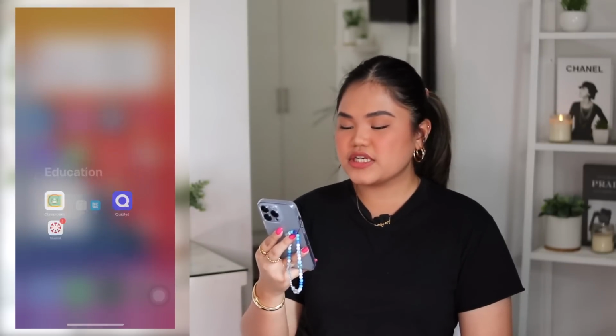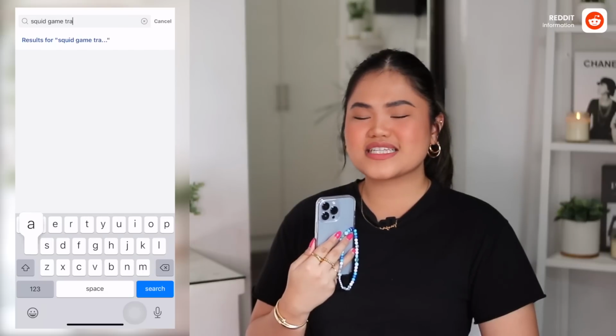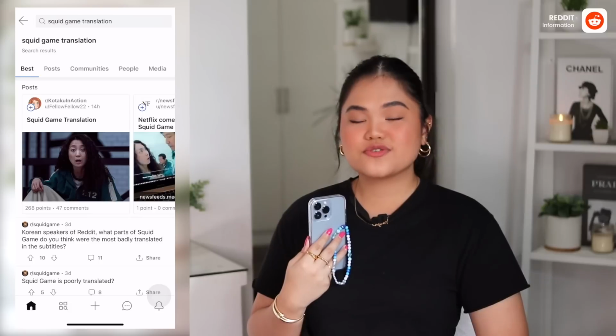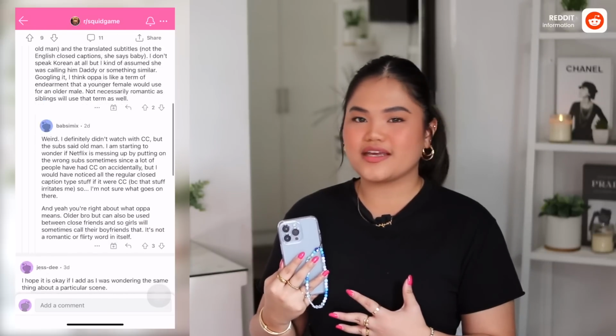For information and reading, we have Reddit. I actually love Reddit. I used to be so sketched out by Reddit. I was like, only people who are sketchy use Reddit, because why would you use Reddit other than Google? But I actually use Reddit quite a bit, especially when I'm searching something that's more niche, because I'm sure there's like a Reddit community for this somewhere.